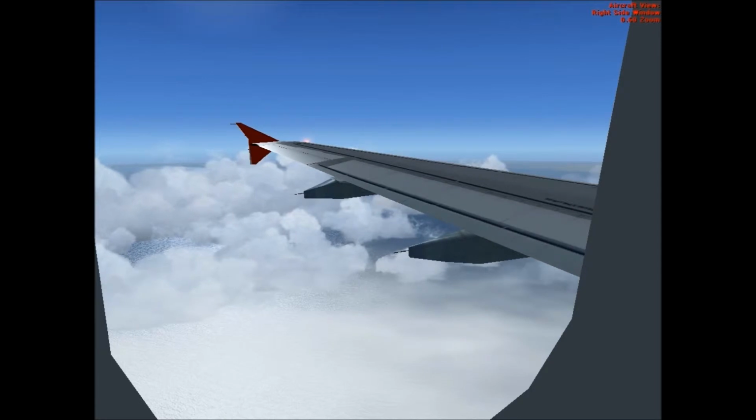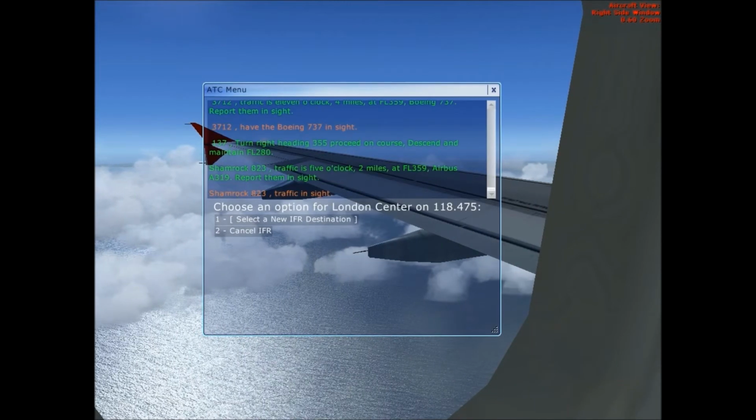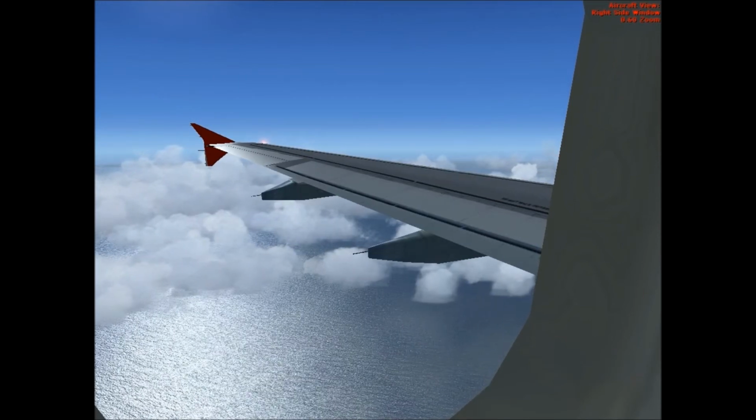Traffic is 5 o'clock, 2 miles, at flight level 359, Airbus A319, reports of its sight. Camera 823, traffic in sight.